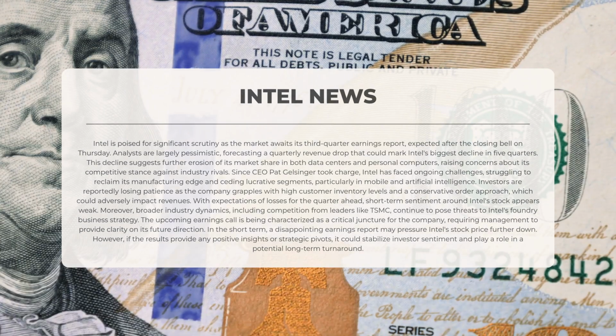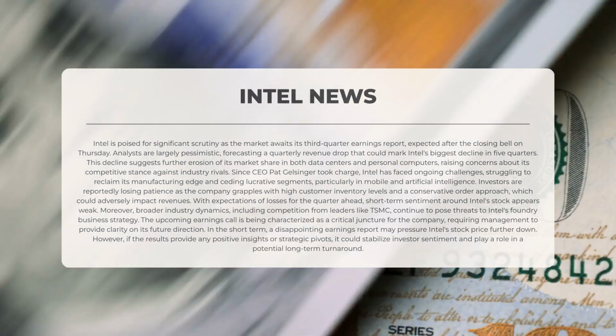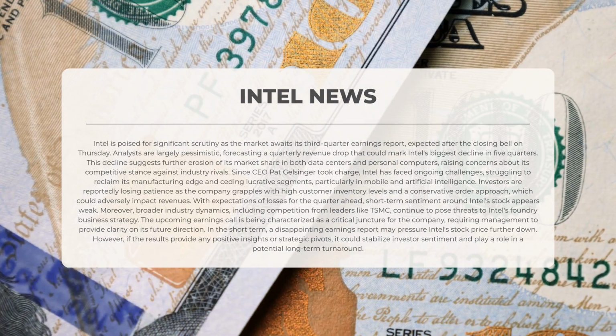Since Chief Executive Officer Pat Gelsinger took charge, Intel has faced ongoing challenges, struggling to reclaim its manufacturing edge and ceding lucrative segments, particularly in mobile and artificial intelligence. Investors are reportedly losing patience as the company grapples with high customer inventory levels and a conservative order approach, which could adversely impact revenues. With expectations of losses for the quarter ahead, short-term sentiment around Intel's stock appears weak.